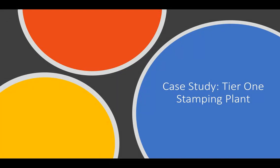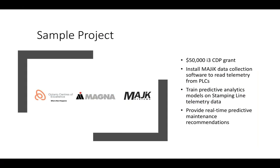So I want to do a quick case study on a tier 1 stamping plant that we've worked with on a machine learning project. So our work with Magna Carmex, you can find this actually all on the OCE website as well. Ontario Centre of Excellence. We were able to jointly secure a grant from OCE to be able to install our data collection software to read telemetry from PLCs on their main stamping lines, and then train predictive analytics models, just like we discussed in the previous section.